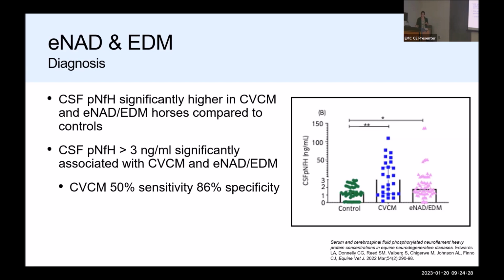I was like, oh crap, what do I do with this information? So I asked Dr. Carrie Finno, who's running this testing, and she said, yep, probably compression, and the horse had some acute spinal cord injury immediately preceding your blood draw. That's why the neurofilaments were high and then went down. This is the first case she's known of that has a more or less definitive diagnosis of compressive myelopathy that had a neurofilament greater than 1.